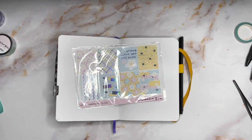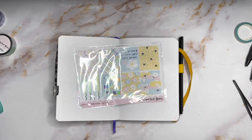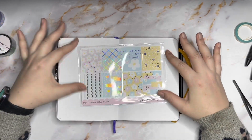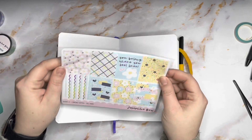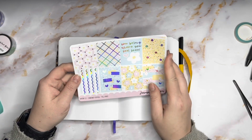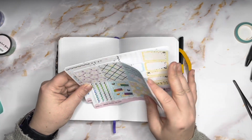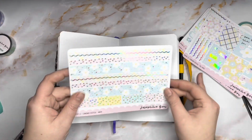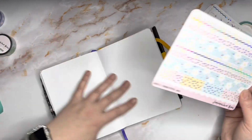Hey guys, so we are here to pre-plan in my bullet journal with this kit from Josephine Bow. It was from the 2022 advent calendar. If you watched my video yesterday, you know I used the other kit in my classic happy planner, and I just wanted to use all the things. Look how beautiful this kit is, okay? I'm like, perfect. Oh yeah, perfect.